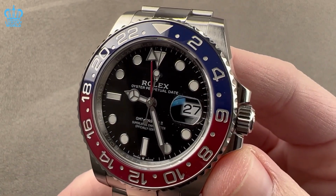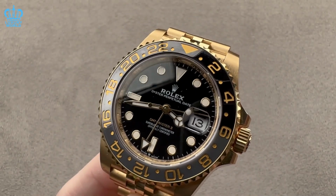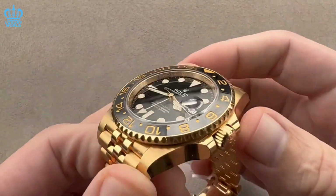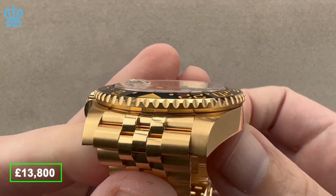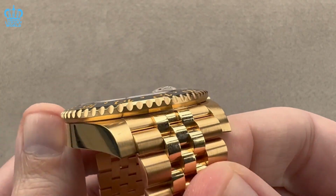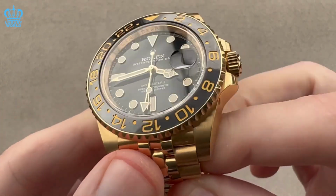Now, let us discuss the steel and gold variants. We have the steel and gold GMT with the green and black bezel. The new retail price for this timepiece has recently been raised to £14,600, up from £13,800 last year. While it is not a must-buy unless you are acquiring it for personal enjoyment, we highly recommend considering it for your collection due to its exceptional features.